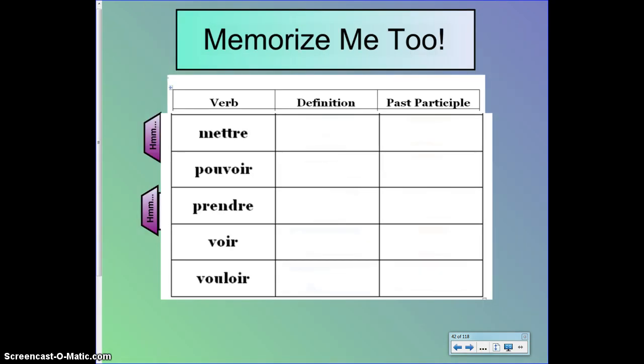We're going to keep on keeping on. There are some more verbs that we need to learn. They're irregular past participles. Mettre, we've already learned. Mettre meaning to put or to place, if you put on something, like a piece of clothing, or if you place something on the table. Its past participle is mis, M-I-S. Pouvoir. You don't technically know this verb, but you do every time you ask to go to the bathroom. Est-ce que je peux? The definition is to be able to, so may I. The past participle is pu.